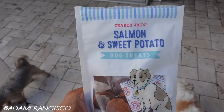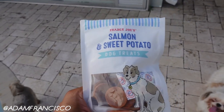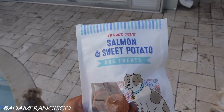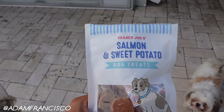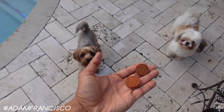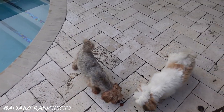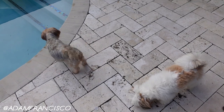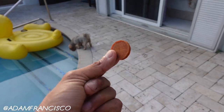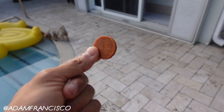She enjoys it. Now we got some salmon and sweet potatoes. I already had an open bag of these, so I'm just gonna use these before I open the new one. I know for a fact Raindrop is not a fan of these. Cloud loves them. Salmon and sweet potatoes. Yeah, see, Raindrop doesn't want it. So basically, your dog might also have mixed opinions on their salmon sweet potato bites, whatever these are called.